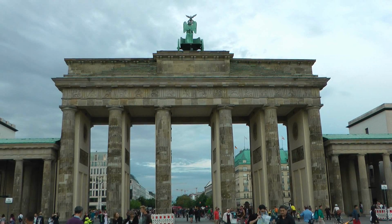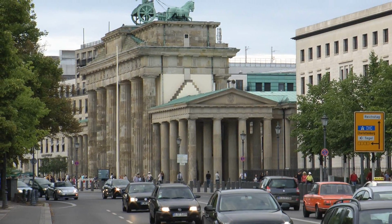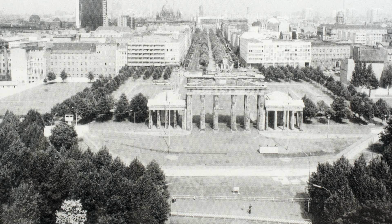It was coincidence that in 1961 the infamous Berlin Wall happened to follow the course of the 18th century customs wall at this point, leaving the Brandenburg Gate stranded in no man's land, a potent symbol of the Iron Curtain, a gate through which none could pass.